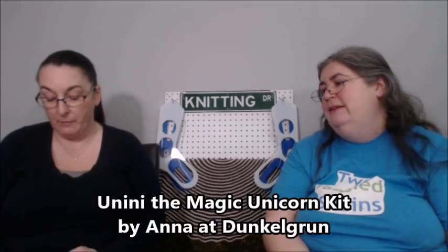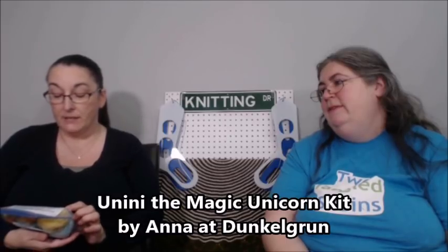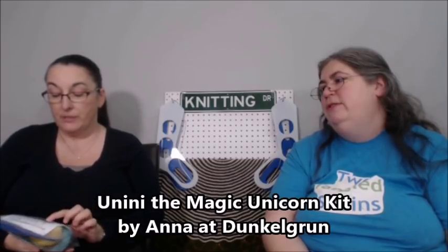I have stash. Since I just waffled on for 10 minutes, I showed you my needles, and this stash is something I got a week or two ago, and I didn't actually show it. She forgot. Yeah. It is the Unini, the Magic Unicorn Yarn Kit from Anna, who is Dunkelgrün. Is that how you say that? Dunkelgrün. Yeah.